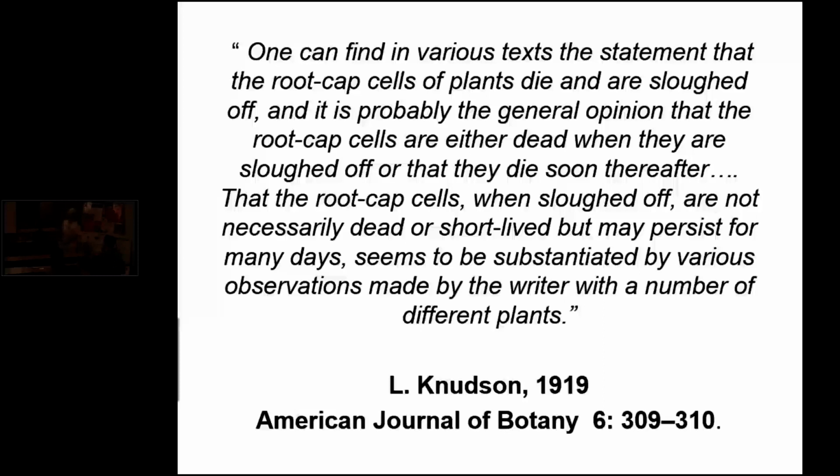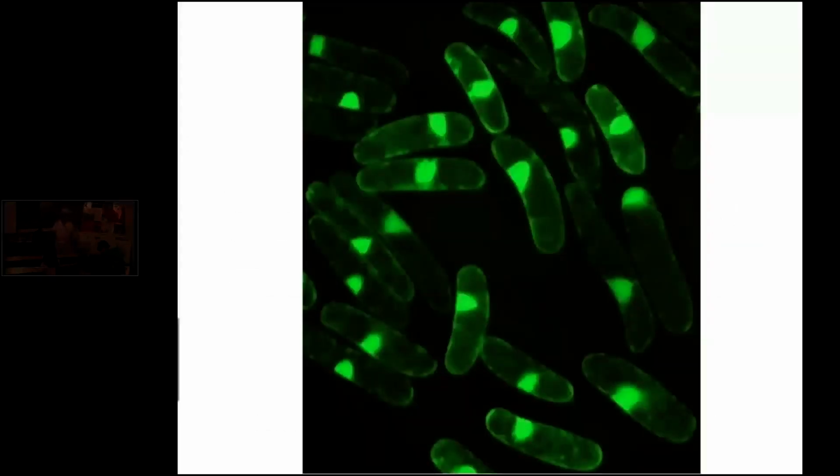3 months is what he found. 100% viable after 3 months. Seems to be substantiated by various observations with a number of plants. So I felt validated. But most of all, I felt excited about the idea.